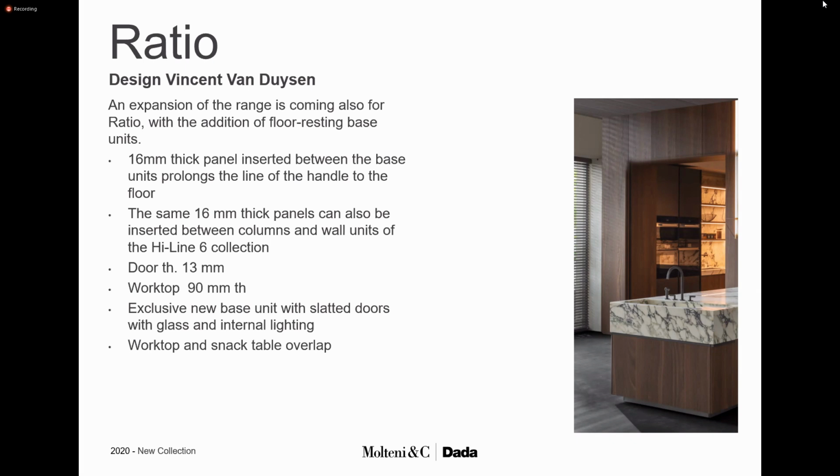These panels will be available in all the veneered finishes except for Palma and Teak. Worktops, neck top, overlap, and we kept the same taste we already gave to the island with the terminal sink at the head of the composition.